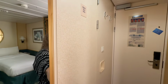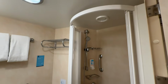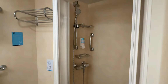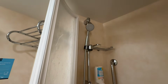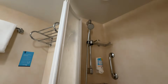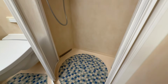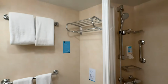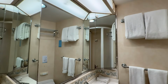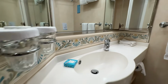Here is the bathroom, and I have not even looked. Okay, so here is the shower with the round curtain, and that looks like plenty of room. And they've got the shower head on the slide, so I'll get my friend to lower that down because I am short. But yeah, there's plenty of room in that shower. Nice spot for towels above the toilet, and just a standard mirror and sink. And I like the amount of space.